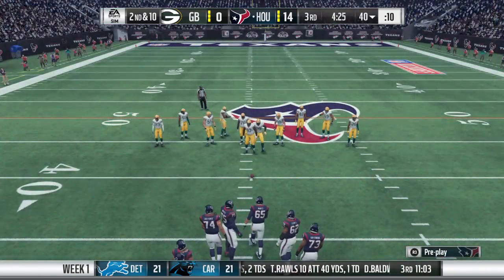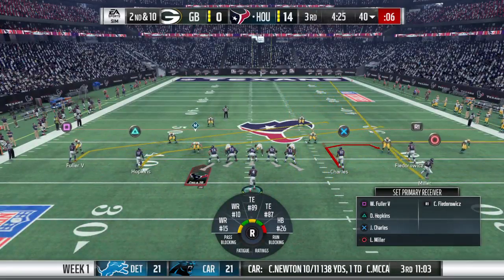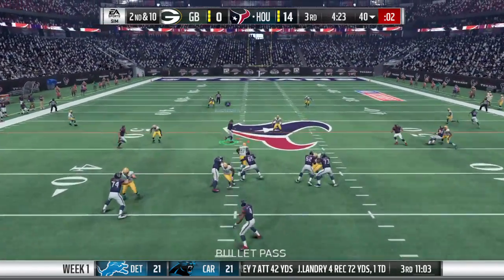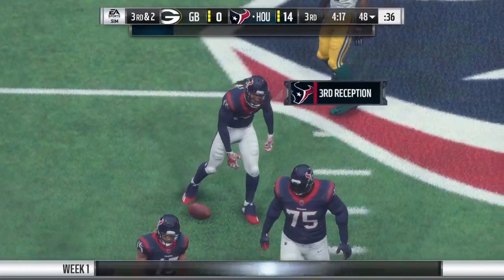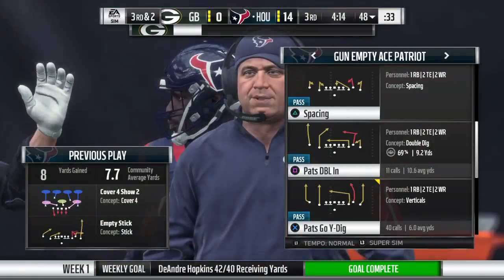Ten yards still left on 2nd down. Play clock winding down. Back to the air. Watson on 2nd down. Hopkins on the grab over the middle. And he'll get it out a couple yards shy of midfield at the 48. 8 yards on the completion, but now they face 3rd down.